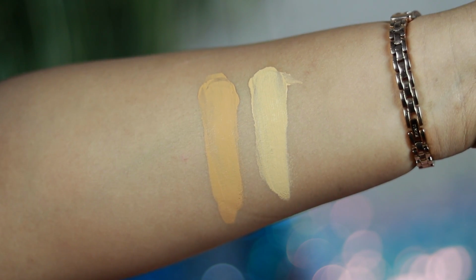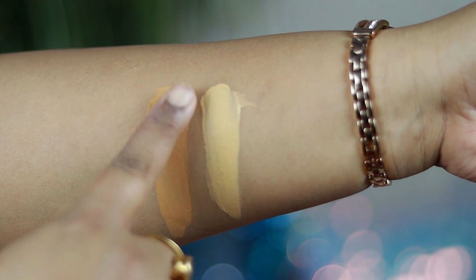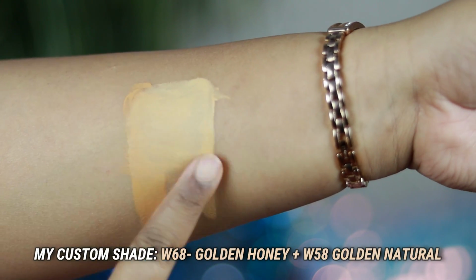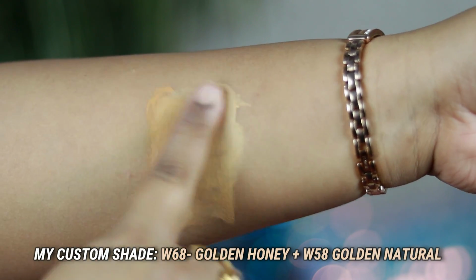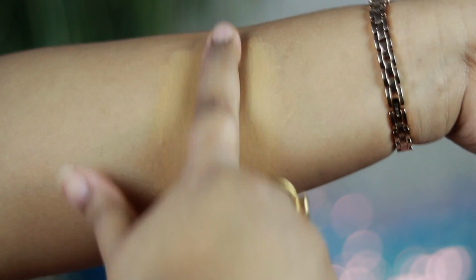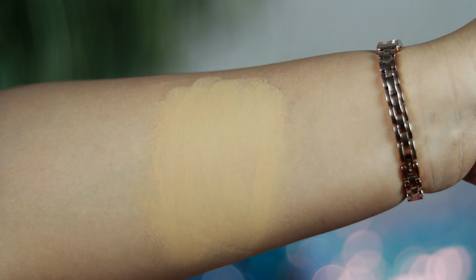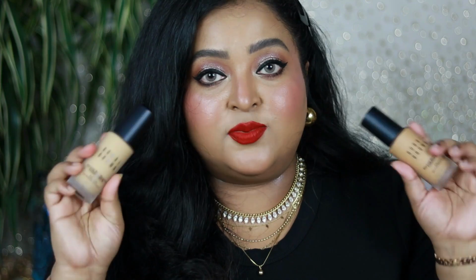I have only swatched it and applied it on one side of my face, and I've seen that it is a very lightweight foundation and it looks like a complete matte product on the skin. So I don't know how it's going to work on my skin in the long run. I'm gonna do a separate demo review swatch video, the kind of videos which I always like to share with you on this particular foundation.